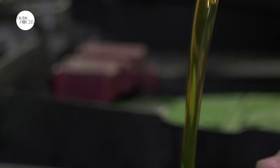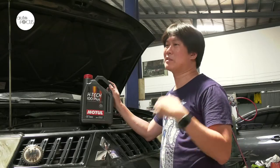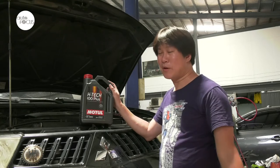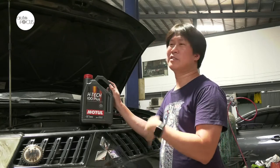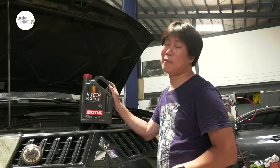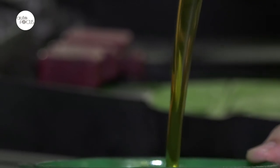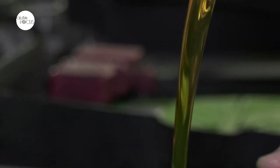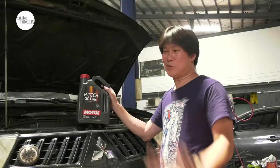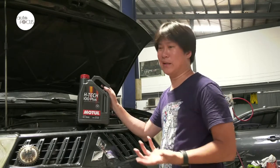Now, as for oil change intervals, back in the old days, it could be as low as 5,000 because of mineral oil. But now, 10,000, 15,000, even 20,000 intervals is not a problem anymore. Almost all oils right now are fully synthetic because that's what the market demands. There are still some oils that are mineral, meaning straight from the ground, they process it, no additives, no further processing. That's mineral oil.